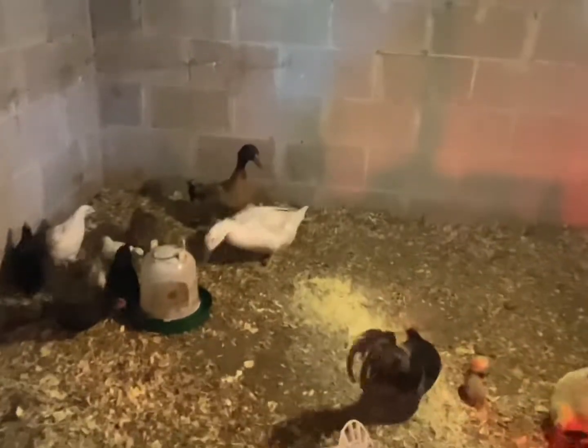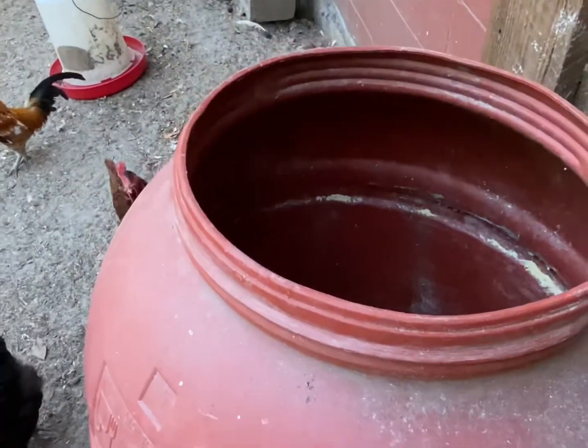Everyone's fed and watered. So now I gotta go feed the chickens. Okay, so I gotta feed them now. So I gotta get the feed and pour it out in the feeder.